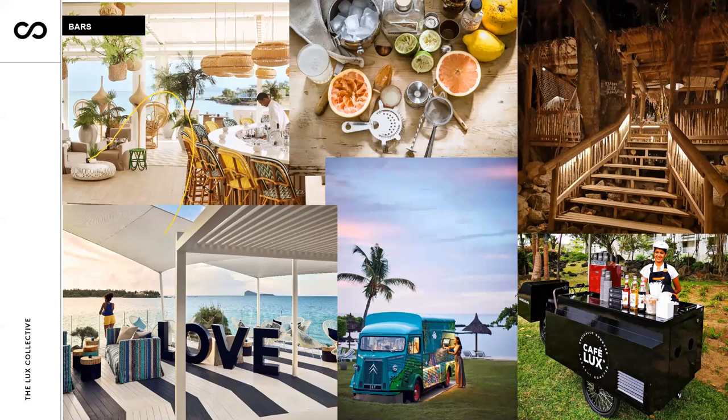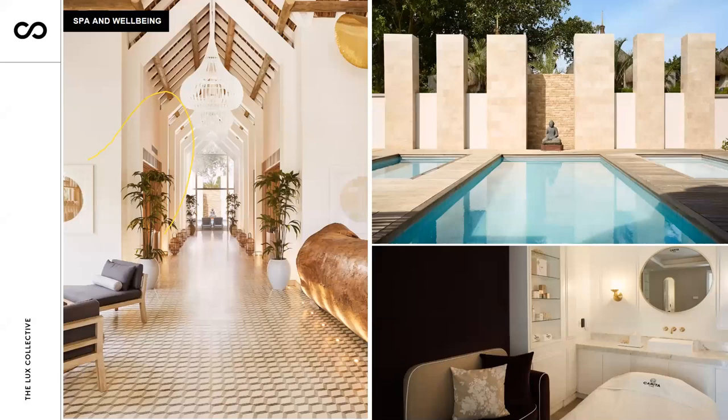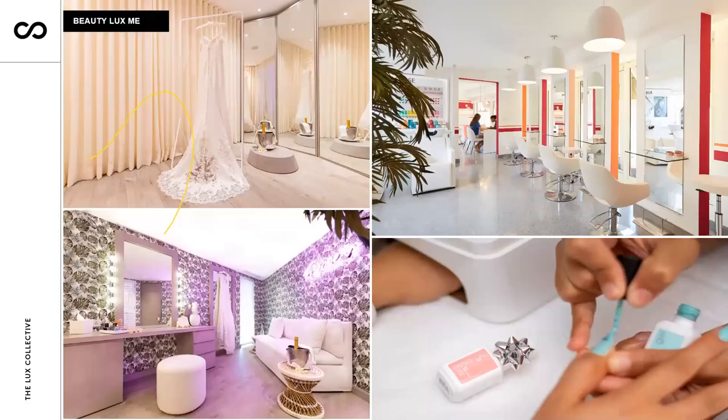In terms of spa, you have 12 treatment rooms, hammam and sauna facilities, and three pools at three different temperatures: cool, ambient, and heated. Whether you have a treatment or not, the facilities are all free, so you can enjoy them all. The spa and well-being area is divided in two parts: the treatment area and the beauty area, where you have the bridal studio, Kerastase for the hair, CND for the nails, and Murdock for men, which I'm going to talk about a bit later.